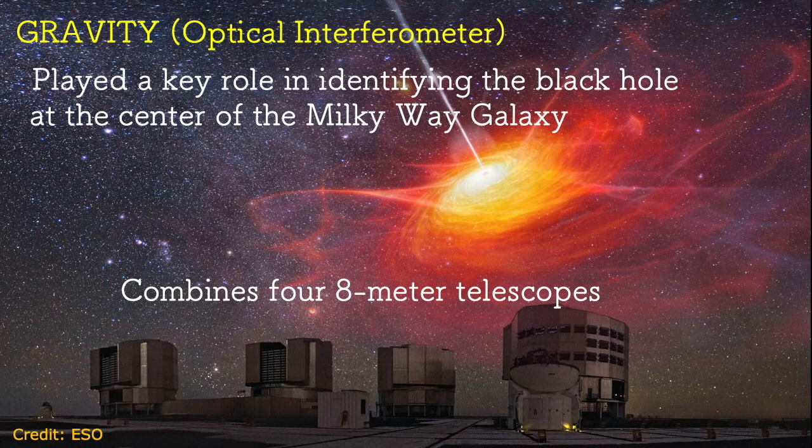This instrument contributed to confirming the existence of a black hole at the center of the Milky Way by tracking the motion of nearby celestial objects. This achievement was recognized with the Nobel Prize in Physics in 2020.